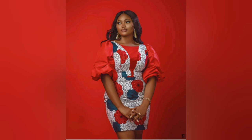Look at this particular Ankara style. It's so beautiful. I love the sleeve. Even the print itself is very mature.